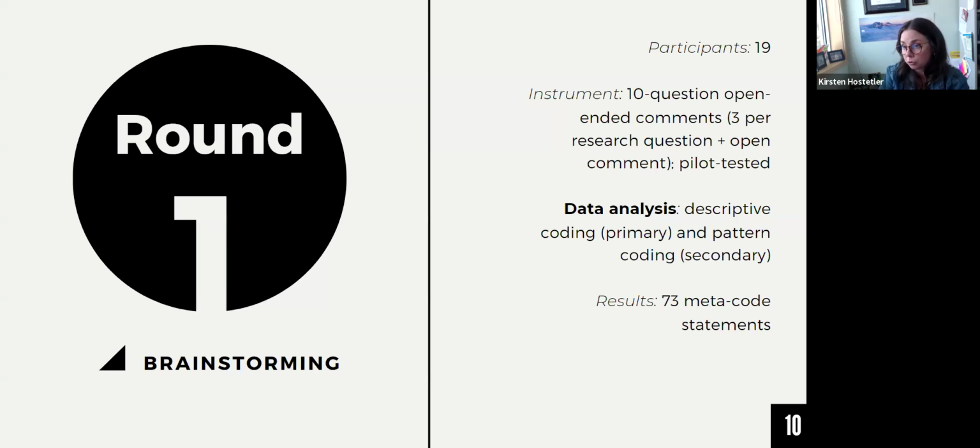So I started with descriptive coding, which really used the participants' authentic experiences in their own words. And then the secondary coding method was pattern coding, where I manually organized these themes into metacodes using analytic memos.